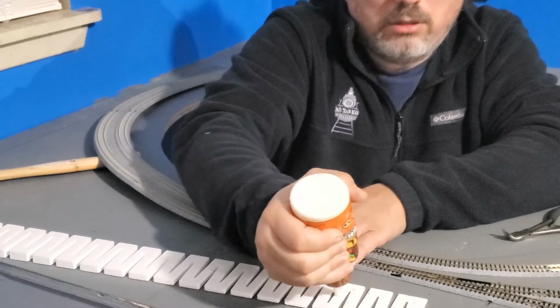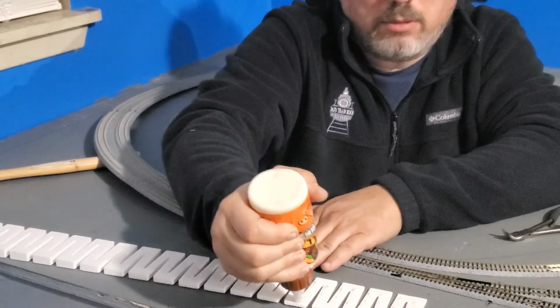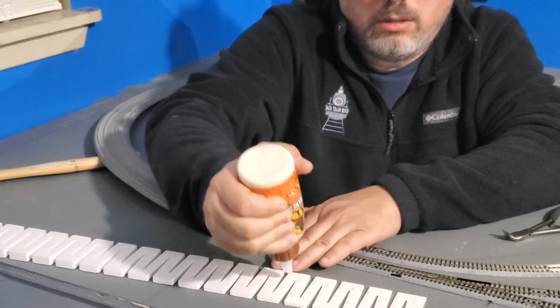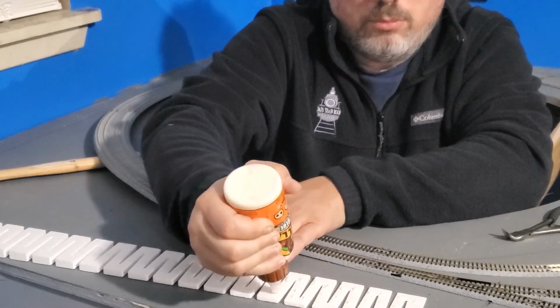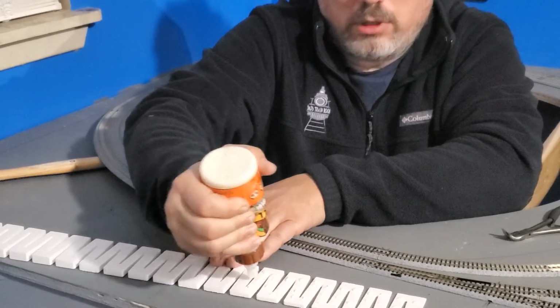I don't need a ton of glue or anything. I just want to anchor this into place. And then once I smush it down, this stuff will spread out and it'll work out really well for me.